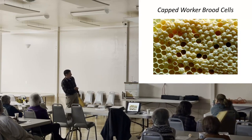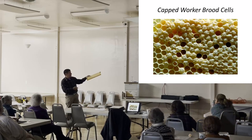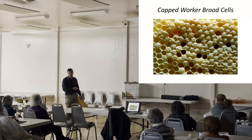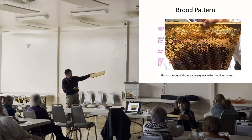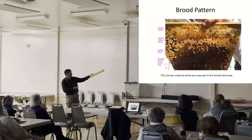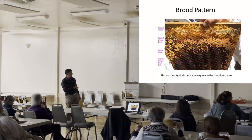Worker brood. Yeah, so these are typical, as I said before, the open cells is where the larvae goes in, and then after a few days, they'll cap it into that cocoon. There's that brood pattern again. You can see the honey on the edge there, and then they put some pollen, and then on the bottom part, that's where the eggs are being put in there.